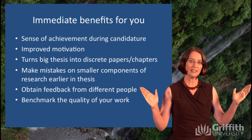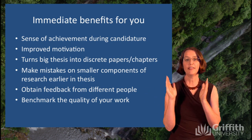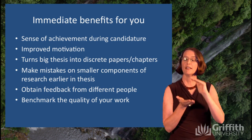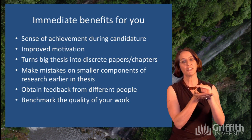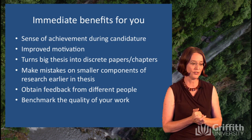It turns the big thesis down into a series of discrete chapters and papers. And that makes this huge document much, much more doable. Thinking about it as individual papers that you build together is much easier than thinking about it as this huge mammoth document you have to produce.